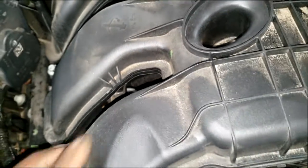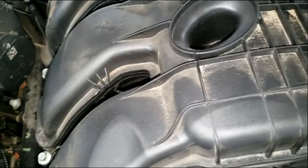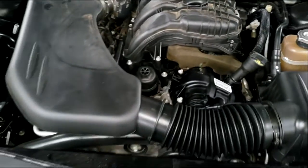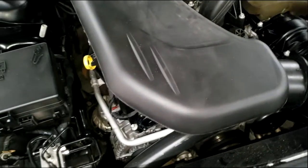Y'all hear that? Ladies and gentlemen, that is not a valve train ticket noise. Yes, it sounds like it's right here. Look, see how it just stopped? All of a sudden it just stopped because the cam phaser, the spring mechanism inside the phaser, likely caught up with itself.